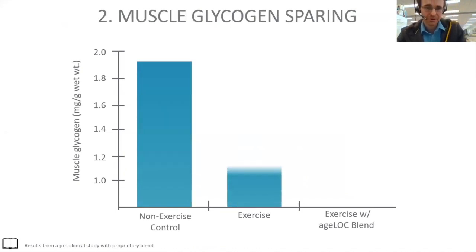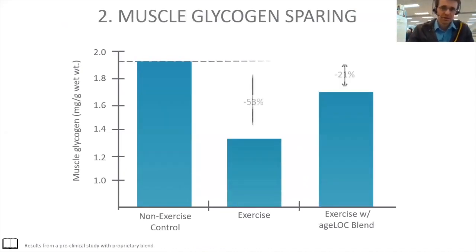Muscle glycogen sparing. So we knew that there was an improvement in endurance, but we wanted to know more about the mechanism of action. And muscle glycogen, for those of you that know, this is a storage form of energy in our muscle that's used up when we hit the wall. That's when this is all used up. Okay, so this is a storage form that's not used readily until we start using some of these other more available energy sources, and then we run out.